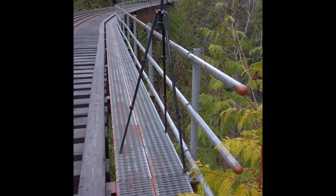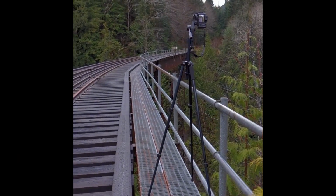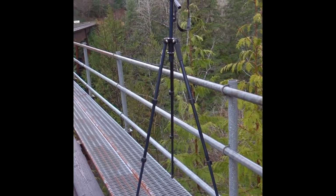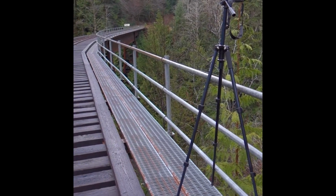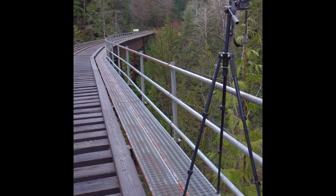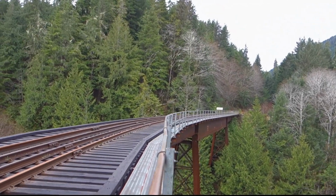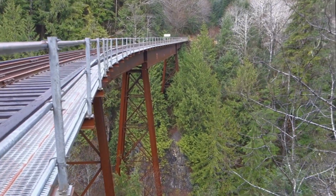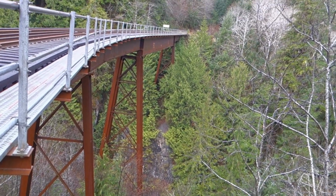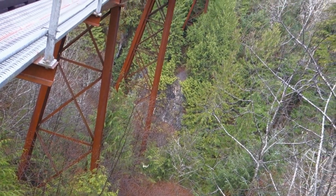I'm working this southward view, showing the curve and the trestle towers, and one thing I've learned already is this walking platform has a lot of give to it. So when I take my shot, I am standing on the wood, and I got a nice 2 second delay on the camera to stop the shake. I'm sure I'm happy I can lean on this railing.